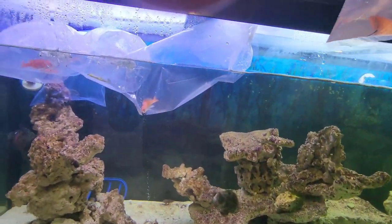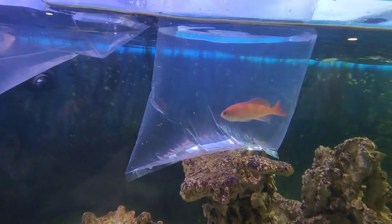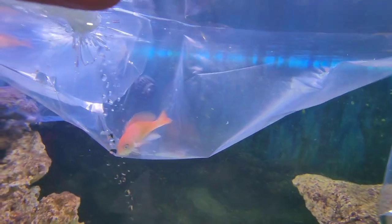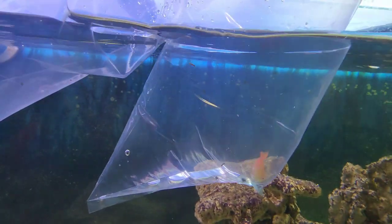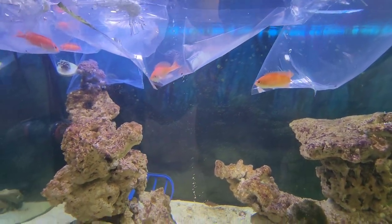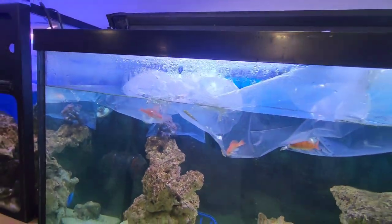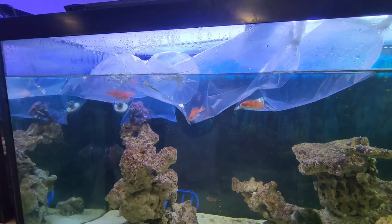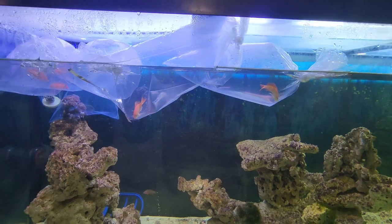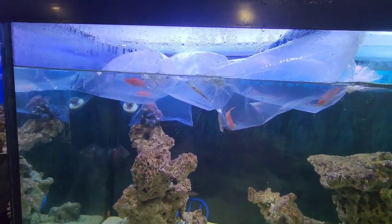Yeah, that's the last, number five. I wonder which one of these guys will turn into the male. But yes, these guys are freaking out. I'm gonna float them for a couple minutes, maybe like half an hour, just to get the temperature the same. And then I'm just gonna throw them in the tank.